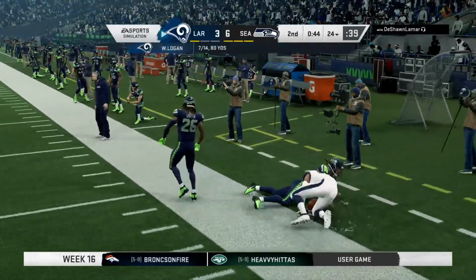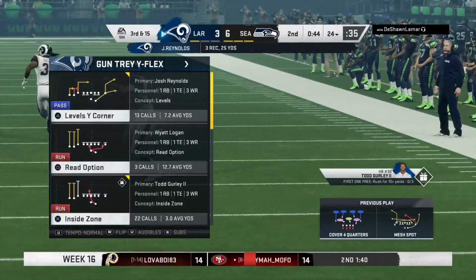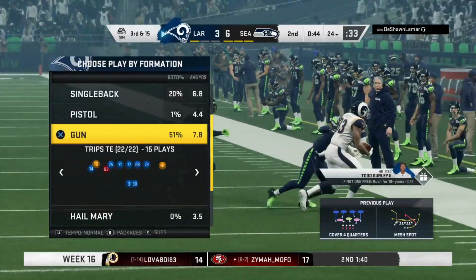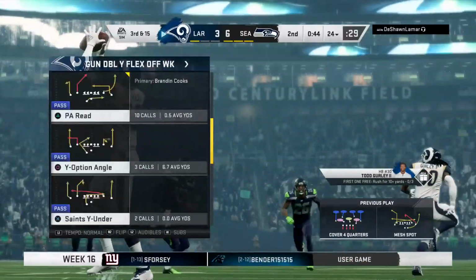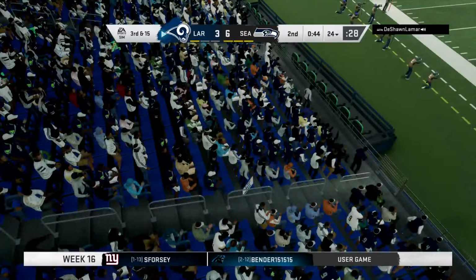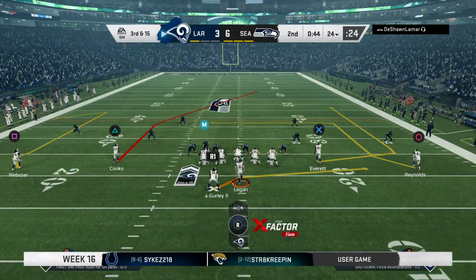Reynolds with a catch out on the right side. One thing you're hoping for when you run drag routes, you're able to hit a receiver in stride, and he can pick up a lot of yardage after the catch. But in this situation, the defense was effective, able to stop him before you get a good head of steam going.